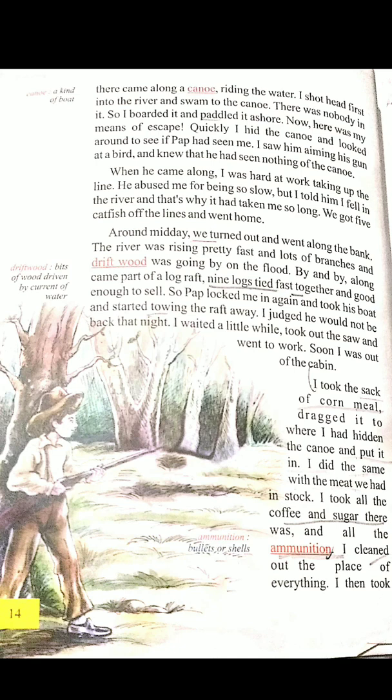So his father loads that bundle of wood on that raft and leaves for the market. And before that, he again locks Huck inside the wooden cabin. This time Huck thinks that his father will not come back that night.